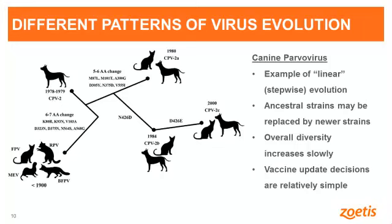This is canine parvovirus. Why? Well, I don't know. It's a good example of a linear, stepwise evolution of a virus. CPV appeared in the late 70s from feline panleukopenia virus, and that was CPV2. It changed over time through specific amino acid mutations to become CPV2A, 2B, and then 2C. So that's an example of linear stepwise evolution.